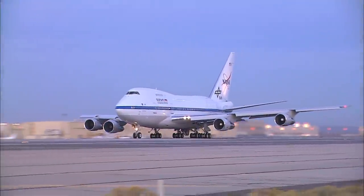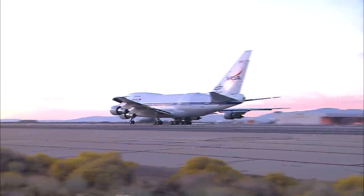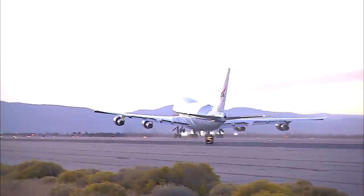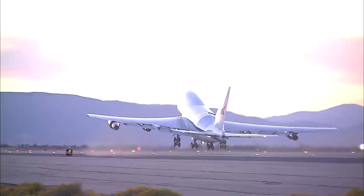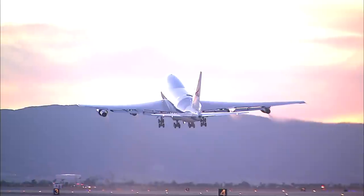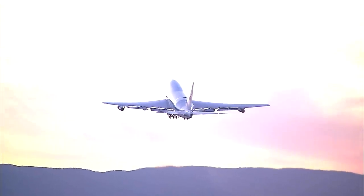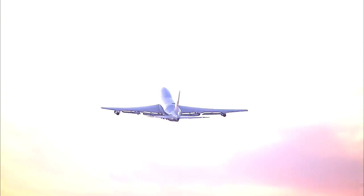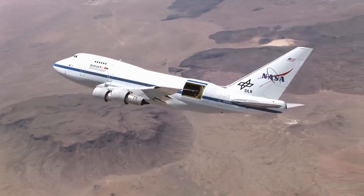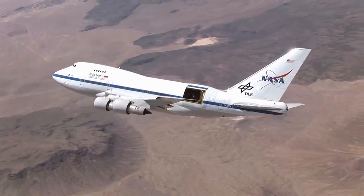Most amateur plane spotters will instantly recognize the SOFIA as a 747 with its characteristic hump. However, it is uncharacteristically stubby. That's because it's a 747 SP. SP is for special performance. It's a lighter, smaller 747 based upon the original 747-100 from the 1970s. So the airframe is about 16 meters shorter. It weighs about 20 tons less. Its tail is about an extra half meter long. And overall, it gets about an extra 1,000 miles of range.